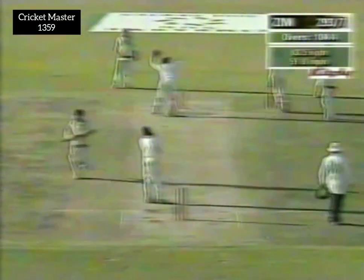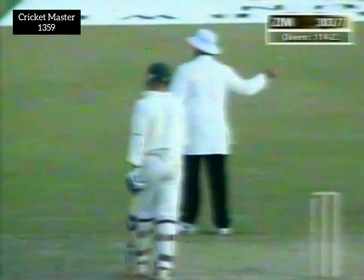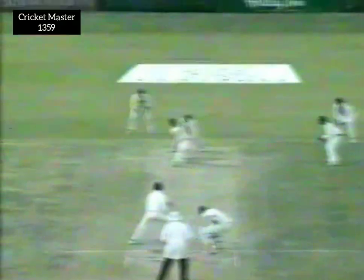Up in the air, it won't carry though. Back up. Khan just gets it on the bounce. Very confident shot from Grant Flower. It's the first time he's come down and been aggressive against Harbhajan. Down the wicket, to the pitch, straight back over the bowler's head. One bounce, two bounces, into the advertising board.